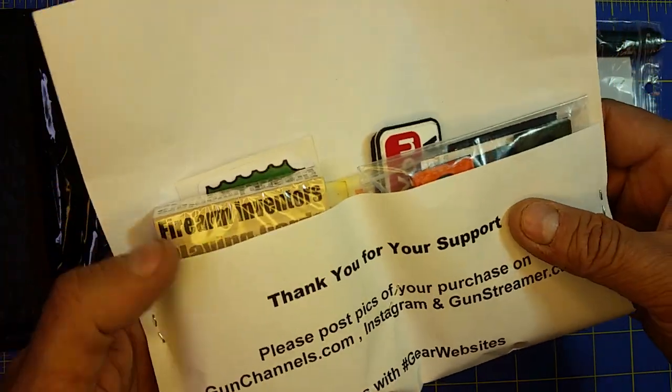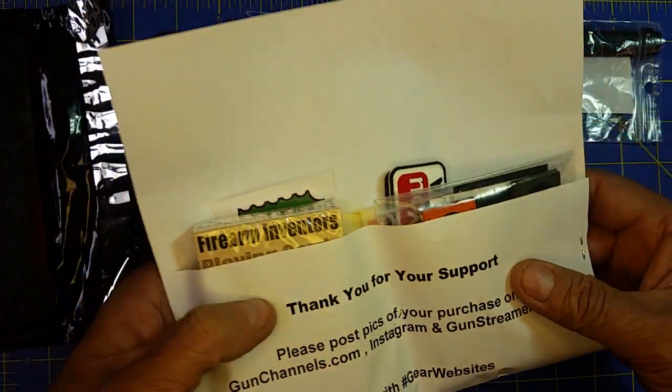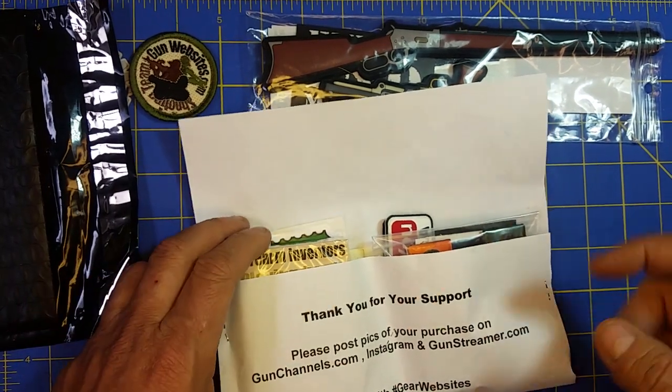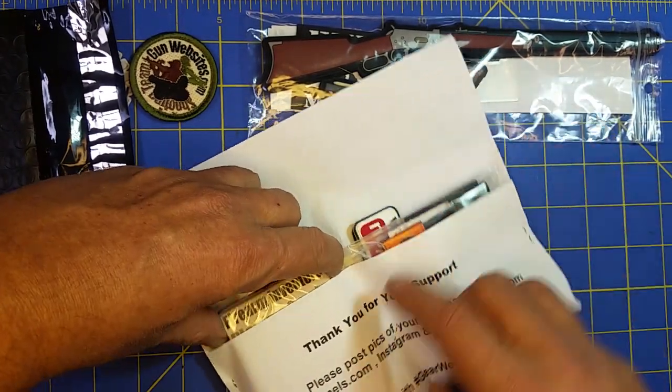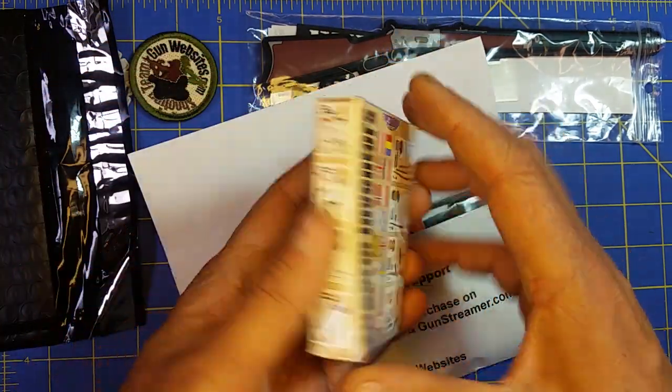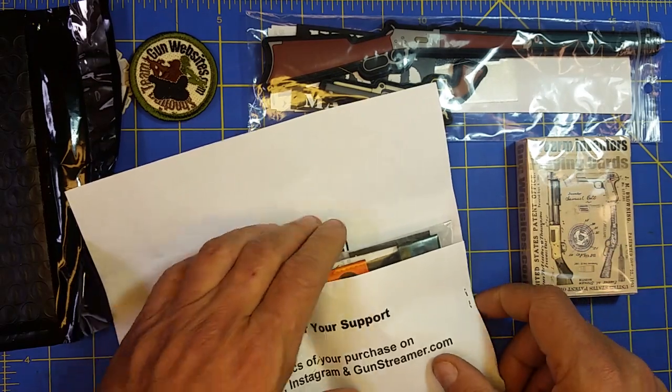But it also lets people know what to tag it with, so that hopefully people are out there tagging, and a lot of people do, and we really appreciate that. Now this order had 3 items in it. It had the lever action rifle patch, it had our Firearms Inventor playing card deck. Thank you for that. That's also 1911.